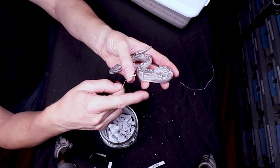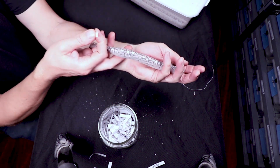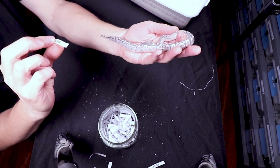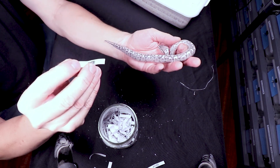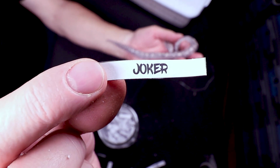Good looking snake. Alright, so I think one of my snakes has this name, but I don't think one of my hatchlings has this name yet this year. So I think this is a good one. Joker.